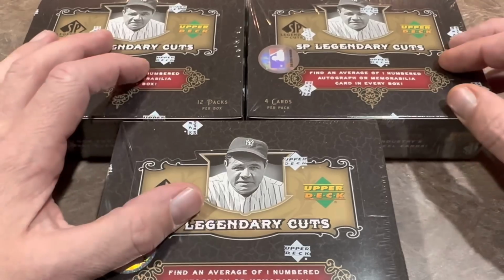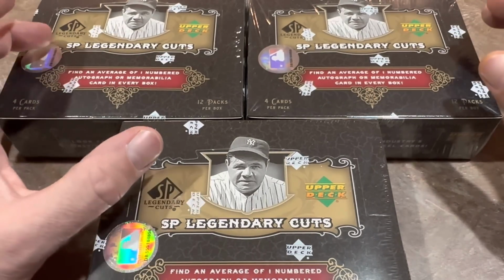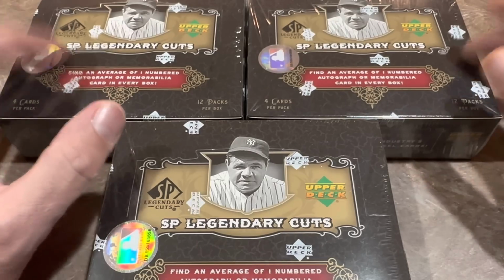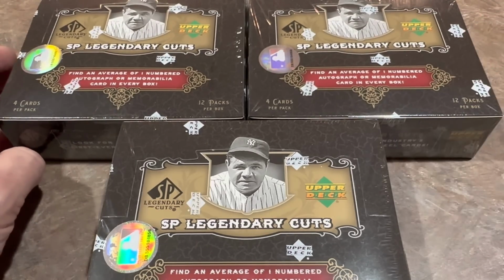Dave Duranga, thank you very much for suggesting this to us. If you like this product, they sell them on eBay. The cheapest one I can find is $319 per box online. I was able to sell these for a bit cheaper than that. Let's go ahead and get into these right now.